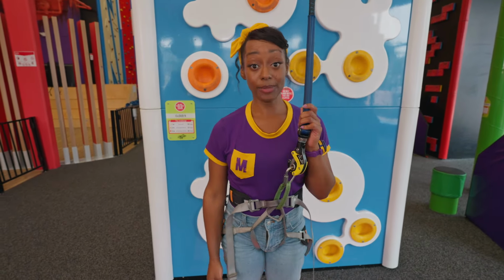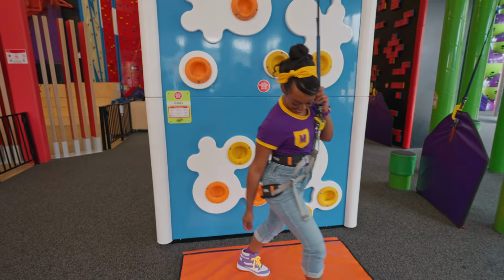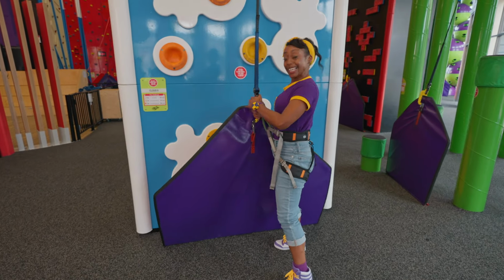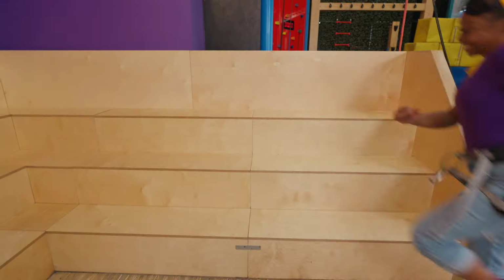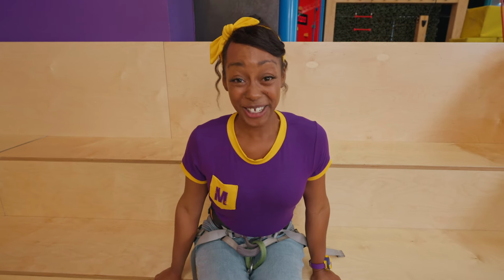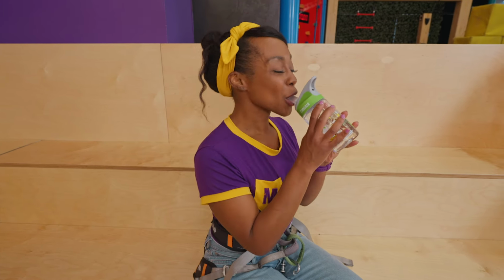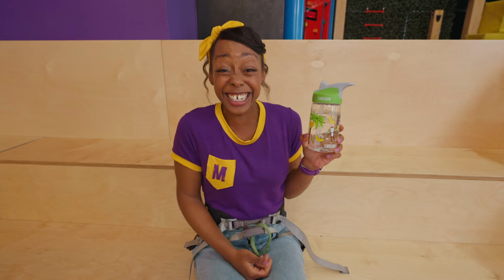All that climbing has made me kind of tired. I think now's a great time for a water break. All right, let's put in our key. Quick! Grab our wheel. Let's go. I'm having so much fun climbing walls with you, but I'm feeling a little thirsty. Good thing I brought my water bottle. More Meekah points. Whoa, did I just get another Meekah point for drinking water? Great.